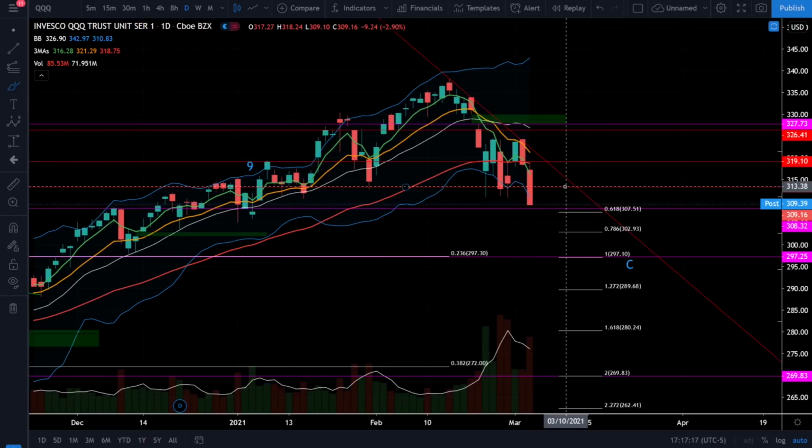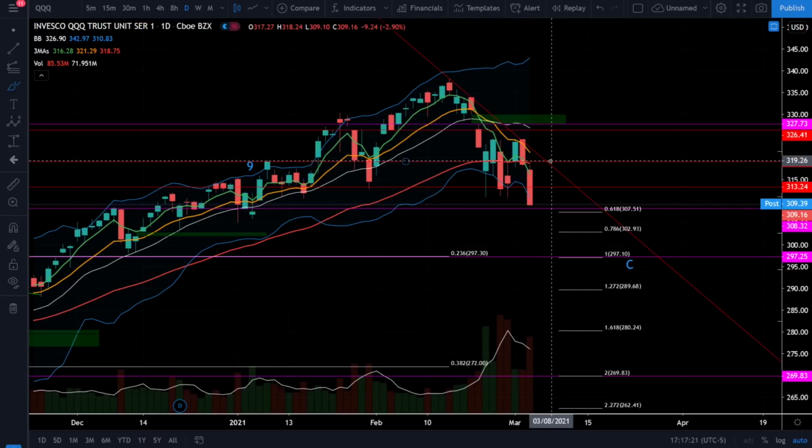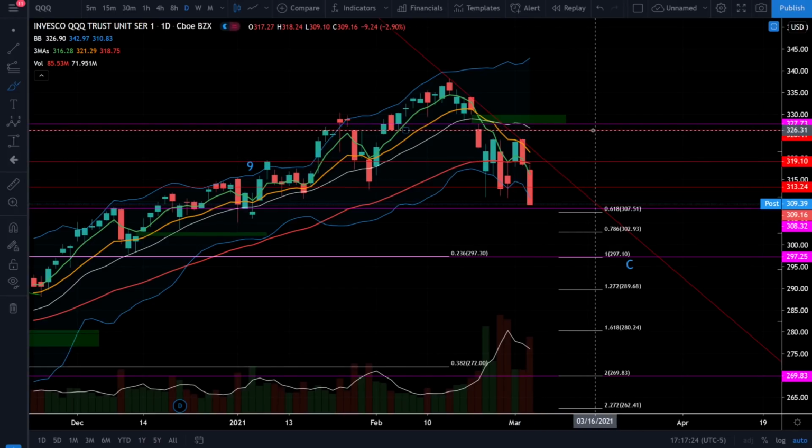So resistance levels above are going to be 313, 319, and if we do break out of 319, we're going to start looking back up here towards the 324s and the 326s. Right now, 324 and 326 are not likely price targets until we get a confirmation breakout of that 319 level.